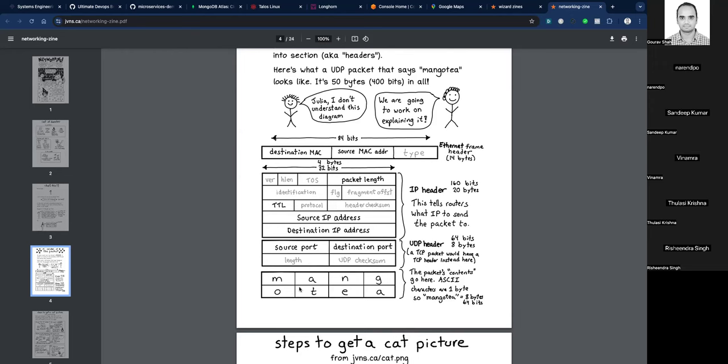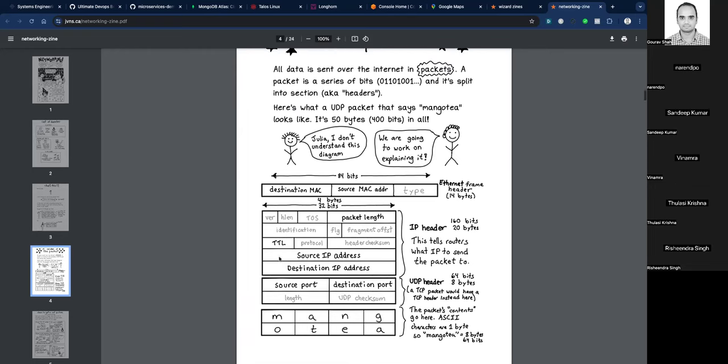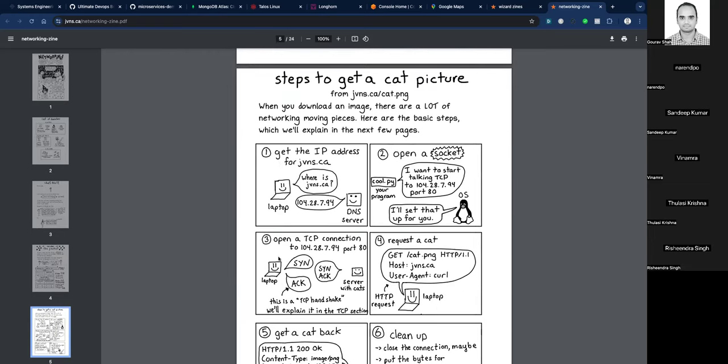Maybe you're transferring a movie, or it could be just a PDF file, right? So it's the data that we're talking about here, and that gets packaged into these packets. These packets are what travel over the internet. That's how we are communicating even now. This very Zoom as a service, the stream that you're receiving, is through the packets.